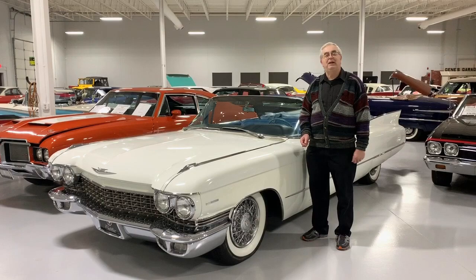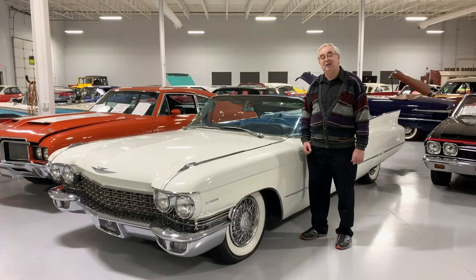Wouldn't this be just the greatest car on a nice summer day to go for a cruise? And you can comfortably sit 6 people in this one easily.